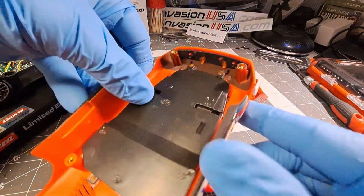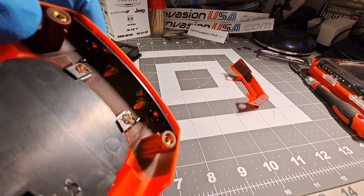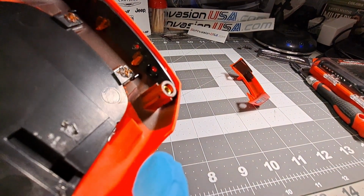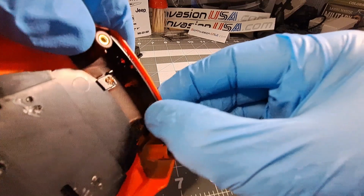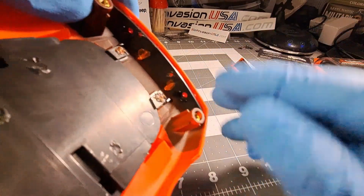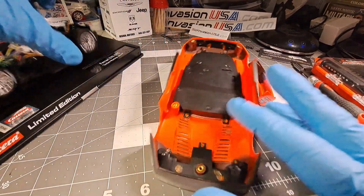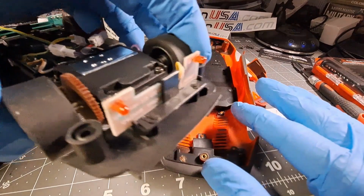Really, Carrera? I wonder if I could, looks like there's marks, I could probably drill a hole. And get rid of this little, whatever this thing is here, it blocks the light. Let's trim that off. I wonder if they'd both work. It looks like the LED is strong enough to light them both. Back.